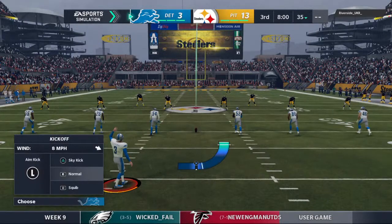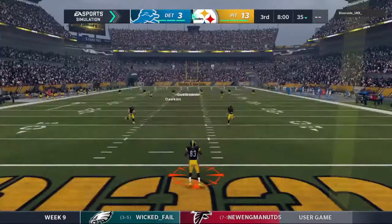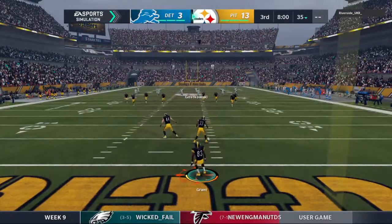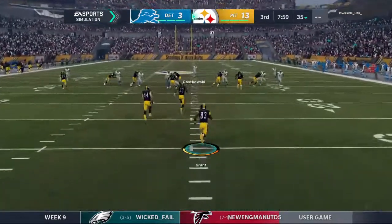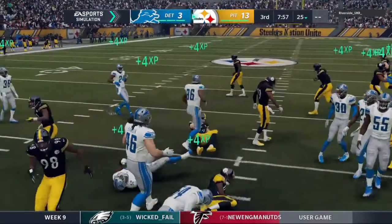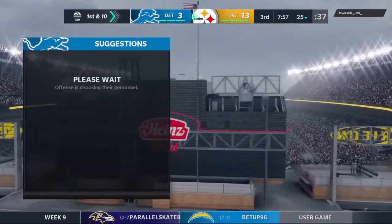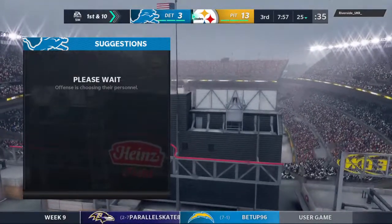Stephen Gostkowski set to kick off. Forecast calling for more of the same. The rain set to continue as we are underway in the second half. That'll be taken about a yard deep. And they'll get him down right at the 25-yard line, so the same result, and he opted for the touchback. 25-yard line.